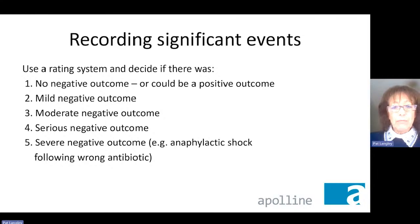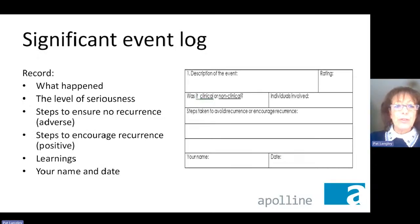Use a rating system and decide whether there was no negative outcome, or indeed it could be a positive outcome, a mild negative outcome, a moderate negative outcome, serious negative, or severe negative. In the severe negative outcome, I would class something like anaphylactic shock following the prescription of the wrong antibiotic. You don't need anything very fancy to record for a significant incident log.